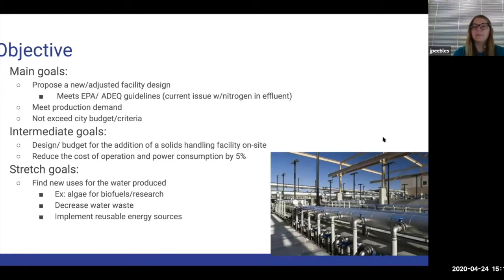The original problem given to our team was the rehabilitation of the Kyrene Water Reclamation Facility, located in Tempe, Arizona. It was originally shut down in 2009 due to environmental issues relating to the level of toxic fumes produced. The main goals given to the team by the facility were that it needed to meet EPA and ADEQ requirements with a new facility design.